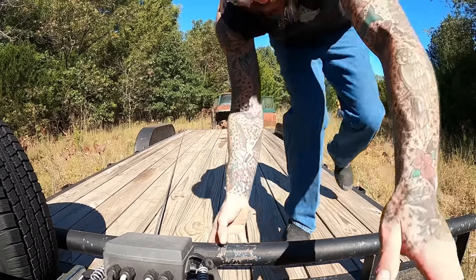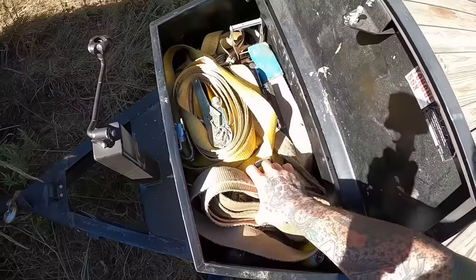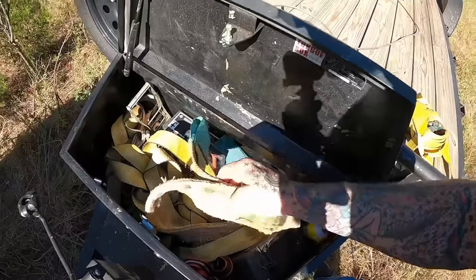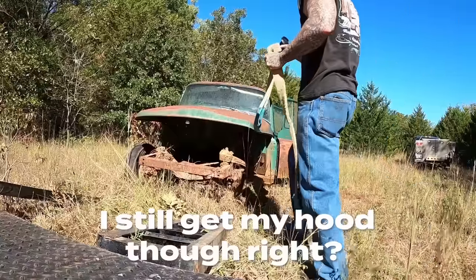Boy, howdy. Let's see what we get into here, trying to winch it on. Hopefully the battery's good. Here's our little strap. All right. Go get my hood though, right?